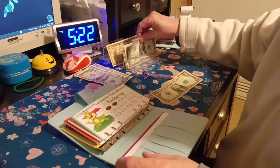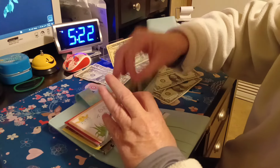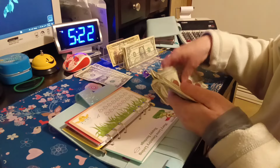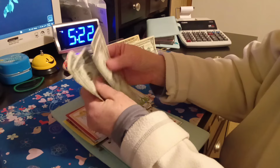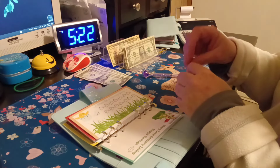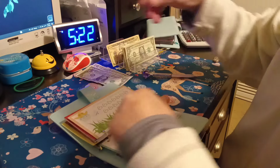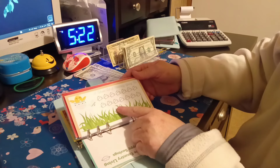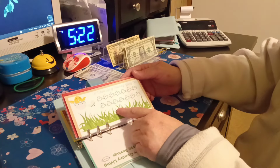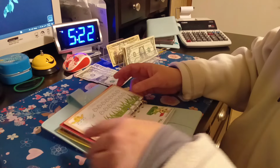So there's one, two, three. So we got $6 in here. There's one, two, three, four, five, and six. We just started this one, so this one's going to be a little bit before it's done. This one is A Whole Lot of Hatching Going On by Janet over at My Modern Homestead.